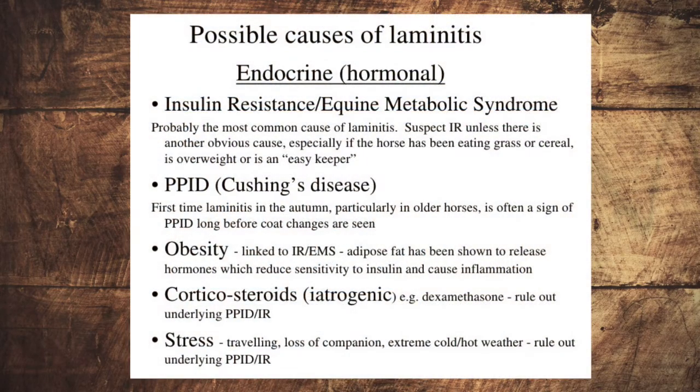So now that you have a general idea of what laminitis and founder is and the difference between the two, I will give you a brief explanation of the causes so we can try our best to avoid this happening to the horses we love. There is no one for sure cause of laminitis, and there are many factors that can contribute to laminitis. Here are the most common known factors that can cause laminitis: insulin resistance, PPID, more commonly known as Cushing's disease, obesity, steroids, and stress.